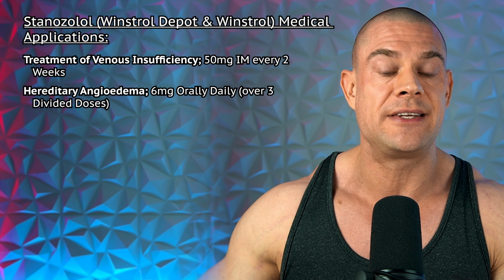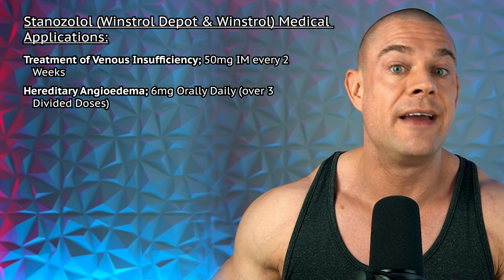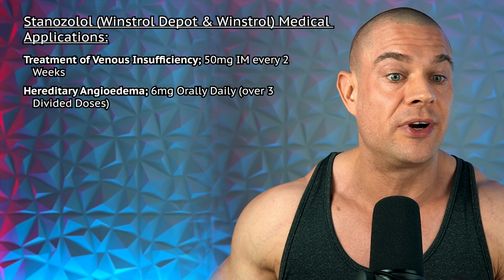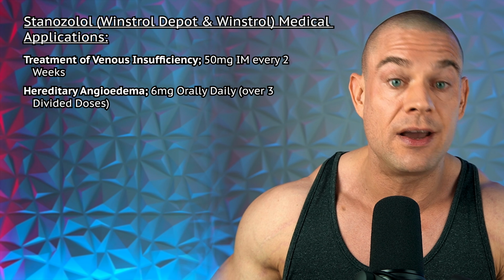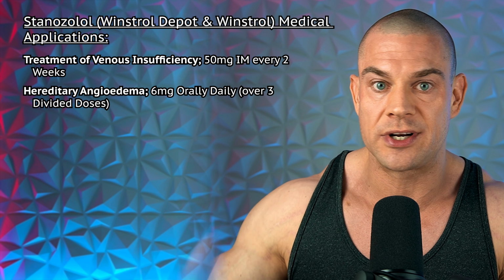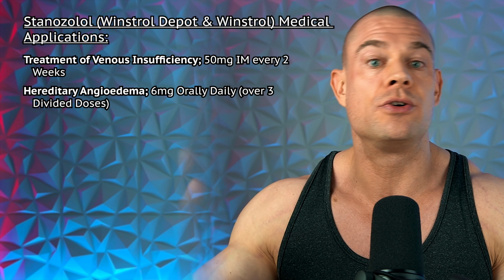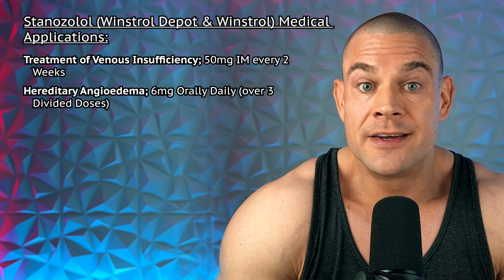And here are the medical applications for stanozolol, both injectable and oral formulations. In the treatment of venous insufficiency, that's 50 milligrams injectable stanozolol intramuscularly every 2 weeks or 25 milligrams weekly. And in cases of hereditary angioedema, that's 6 milligrams oral stanozolol daily over 3 divided dosages. So that's 2 milligrams 3 times per day. So keep in mind that medical treatments use between 25 milligrams to 42 milligrams stanozolol per week. So that means you don't need much to get these beneficial effects, at least from a medical perspective.